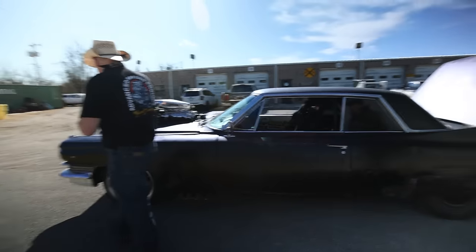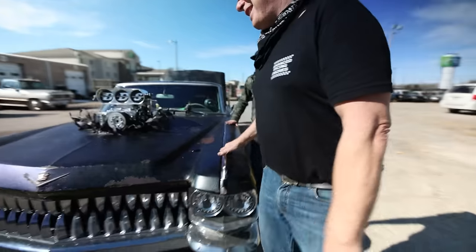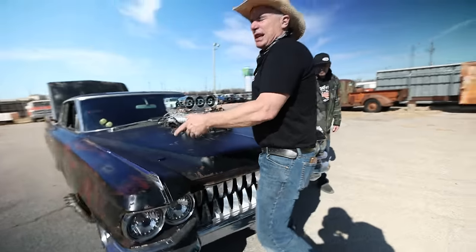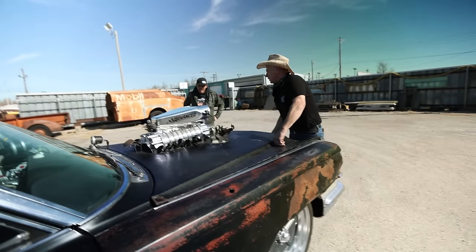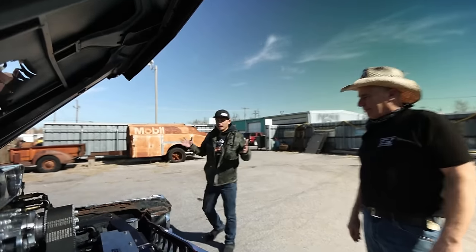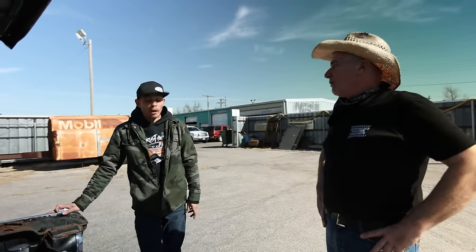So this is a 1973 Cadillac C10. 73 C10. That's right. Only 10 years off, AZN. That's pretty good. So this is a 1963 Cadillac Eldorado. Well, Coupe DeVille. Okay, we're gonna start over.